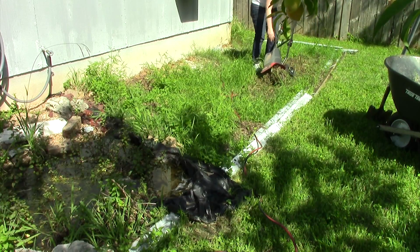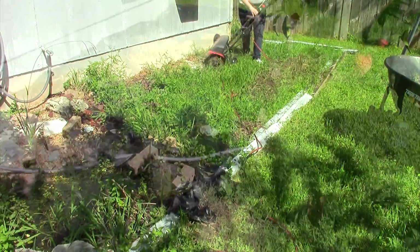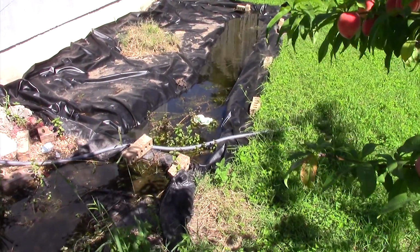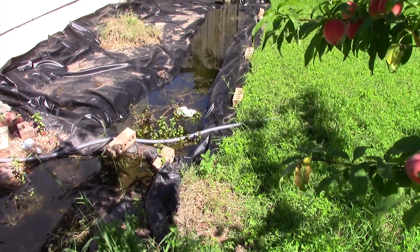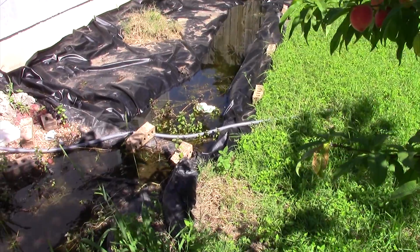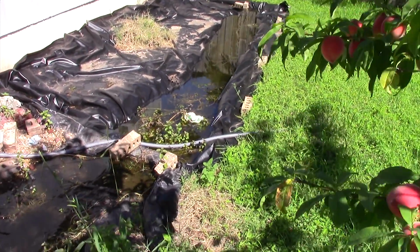The big project of the year has been the pond. I expanded it. It's still also a work in progress. I put the tarp down. I hurried up and put the tarp in to try to catch some water with the rain, which was very successful. I didn't have to fill it with tap water at all. It's all rainwater.